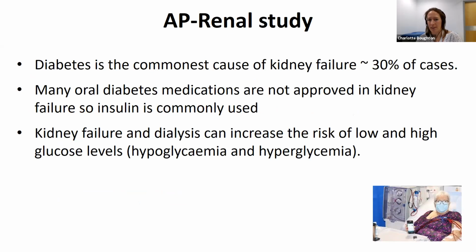And we know that diabetes is the commonest cause of kidney failure, accounting for about 30% of cases. And there are many oral diabetes medications which aren't approved in people with kidney failure. So insulin is very commonly used in this population. And both kidney failure itself and dialysis can increase the risk of low and high glucose levels.